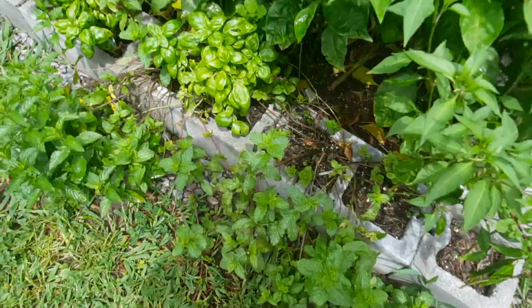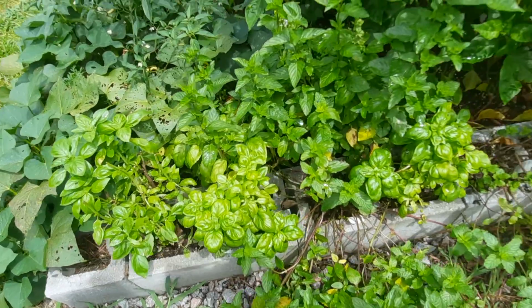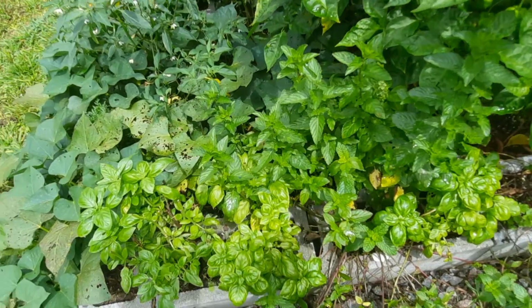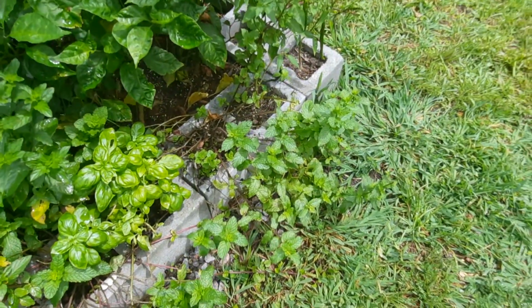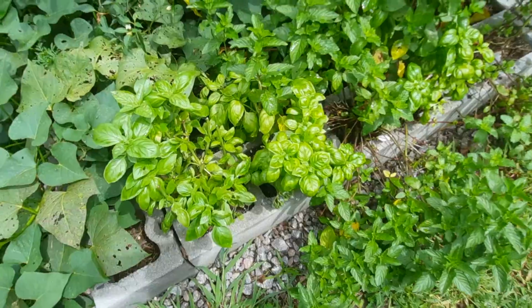And this is my favorite, my basil. I love it. I've been eating this every single day. Put a little bit in the rice. Or I made vegetarian pesto when my sons were here. I got spearmint, I got sweet mint. Oh, this is such a good garden.